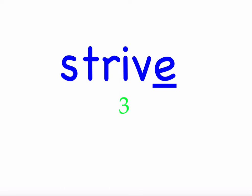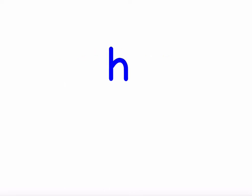Hoe, hoe. I bought a new hoe for my garden. Hoe, 2 sounds. H, O. Hoe, mark the word. Hoe. Here we have two vowels that join together, form a team, and the first vowel represents its long sound.